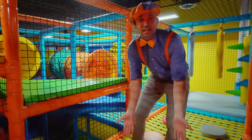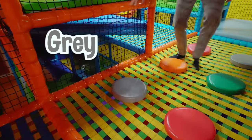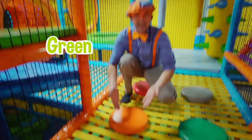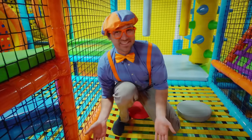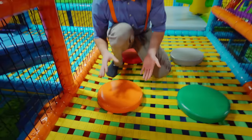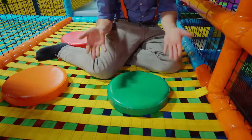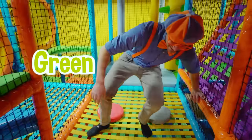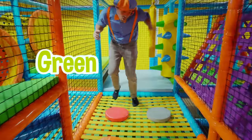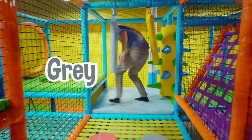All right. Let's say the colors. Red, gray, green. Oh, wait a second. I just said green. This isn't the color green. What color is this? Yeah, this is the color orange. But hey, look over here. I'm so silly. This is the color green. Let's try that again. Ready? Orange, green, red, gray. Good job.